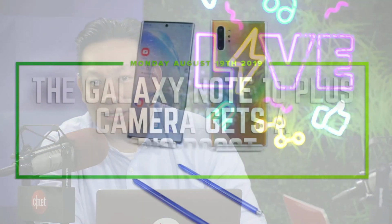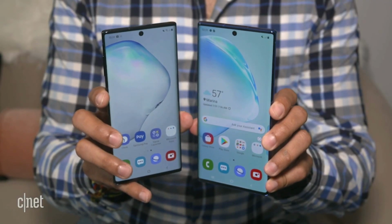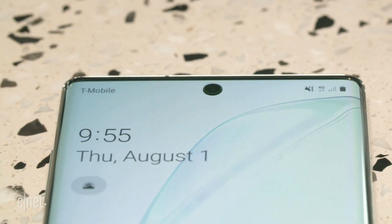Jessica Dulcourt has been taking the new Samsung Galaxy Note 10 Plus for a spin, and her ongoing review has found a much improved camera. Now, Samsung's cameras have generally been good, but not top tier. So the fact that the Note 10 Plus's night mode seems to stack up well against the Pixel 3 is a good sign for folks who are looking for this phone.